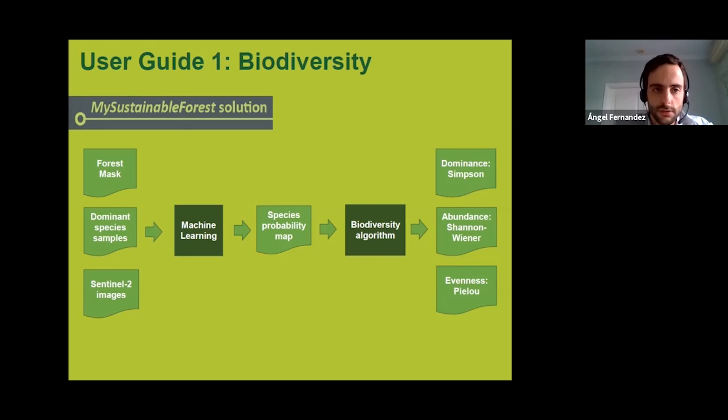We need three inputs, which are the forest mask, which is another MySustainableForest product. We need some dominant species samples to be provided by the user. And then we use Sentinel-2 images as main input. It is important to note that the quality of the dominant species samples provided by the user will have a direct influence on the accuracy of the three output diversity indices that we are providing.